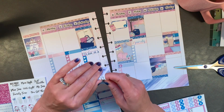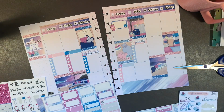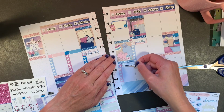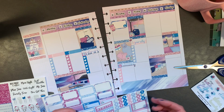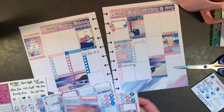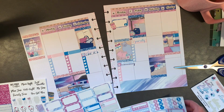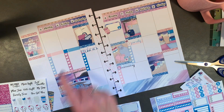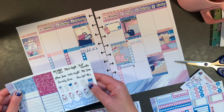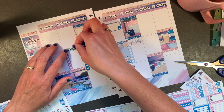I might do laundry. Let's do that. Cleaning and laundry. And she actually has a laundry, a washing machine. We'll just do that. Ta-da. Okay, so here, I'll do a you got this.